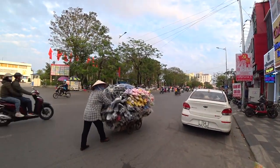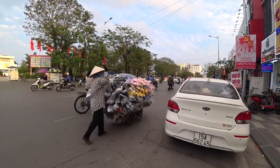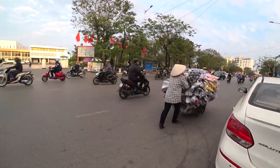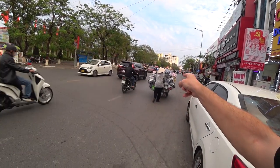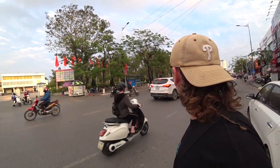Look at this lady. Xin chào. Pushing her crocs down the street. Down the rush hour street. That's the hustle, the street hustle right there. We actually need to cross here and see what we're looking for. A place selling something over here. We'll show you in a minute. We're just going to have to go, aren't we?